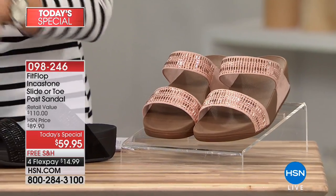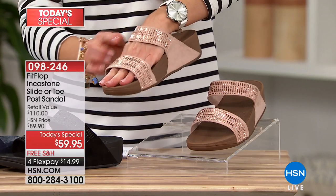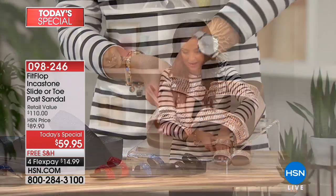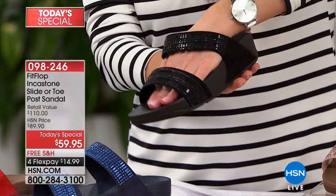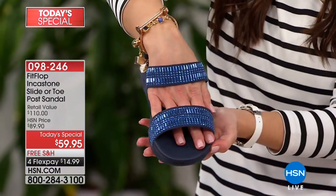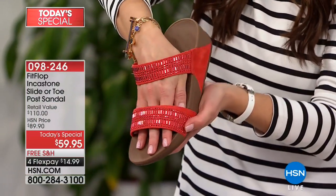So take a look at your color options down here, because if you like the toe post, we've got those. If you like just an open slide, take a look at that beautiful shoe. Isn't that gorgeous? This option we are calling our blush. Notice you have all of the beautiful rose tone embellishments on there. This is going to be your most limited, by the way. We also have, and again, this is the slide, this is your black. Nothing boring about that, nice and sparkly. Also loving the blue, which we are calling Midnight Navy. Isn't that pretty? You throw that on with a pair of jeans and you're good to go. And then we're loving the red as well. This is going to be your fire red.